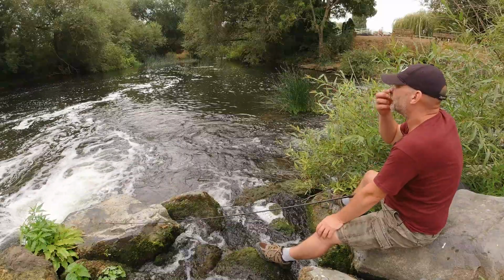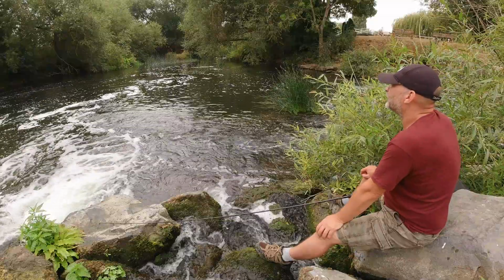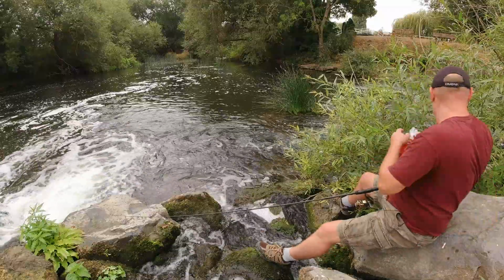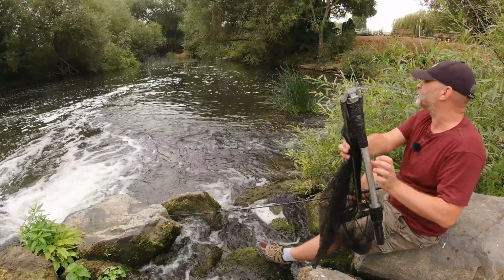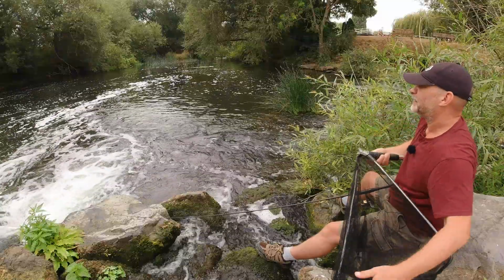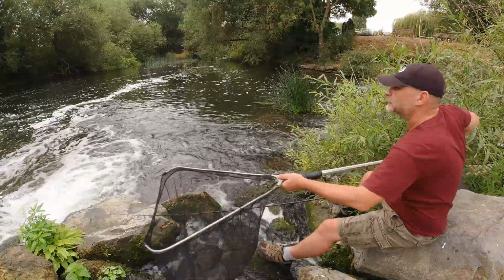Oh yeah, big swirl at that bit then. Looks like there's some bigger fish just on that other side there. Yeah, definitely some bigger fish over there. That's probably worth a cast. Seems to be sat on the far side of that faster water. Well, that foamy water, I should say. It's going to be a bit tricky to get a bait over there, but we can have a go.